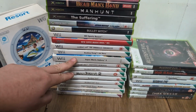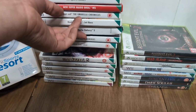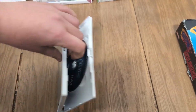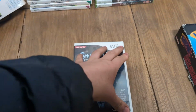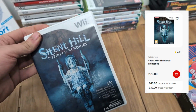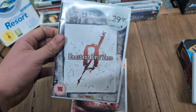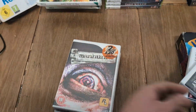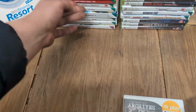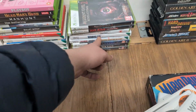Never seen a cardboard box Super Mario Galaxy 2. Big box Wii Sports Resort with the thing. And yeah, some astute people might have seen that, complete with manual. CEX are selling that for I think £70 at the moment, probably a bit more on eBay. £2. And there is a boatload more Resident Evils, not as expensive on the Wii, but Resident Evil 0, Manhunt 2, Resident Evil the first one, and Resident Evil 0 again. Umbrella Chronicles. I think there was the Dark Side Chronicles as well.